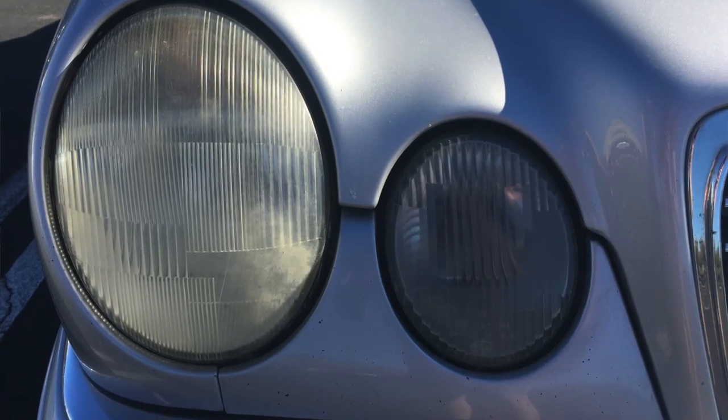On the outside, I don't really like how the front end looks. I don't like how Mercedes put the two headlights on each side. I never really liked that. Bug vision. Yeah, it doesn't really look all that nice.